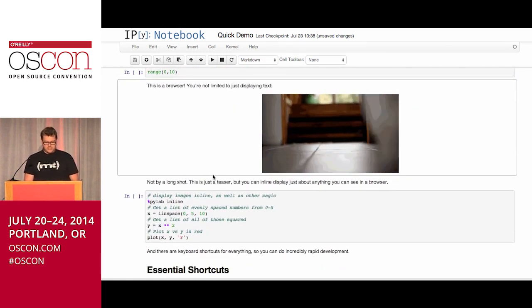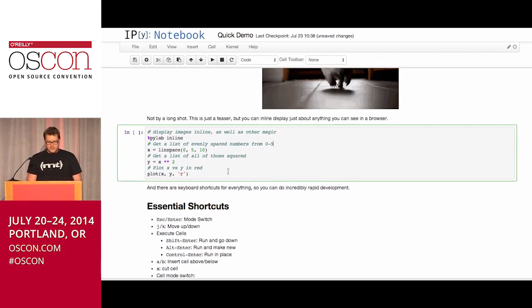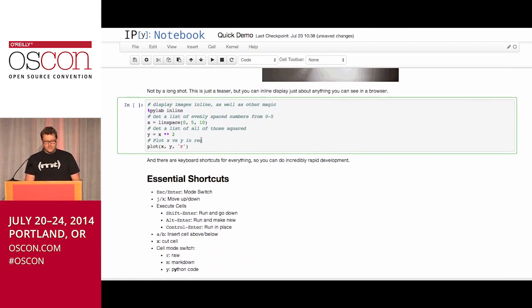So we are working in a web browser, so we're not stuck with just regular old text and things like that. We can do animated GIFs, adorable wombats at your fingertips. This is just a teaser. We'll talk more about this kind of stuff as well.